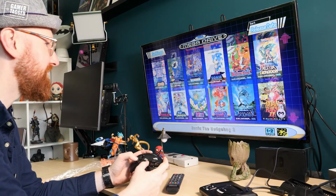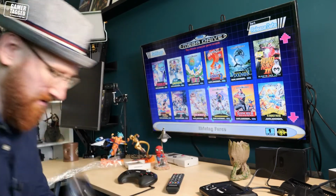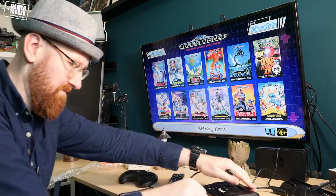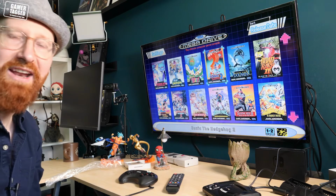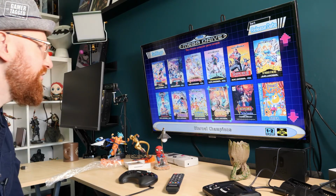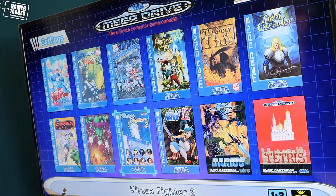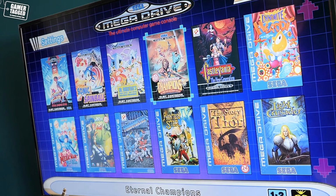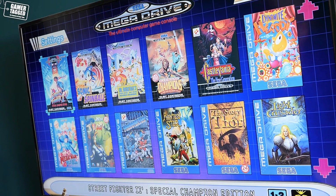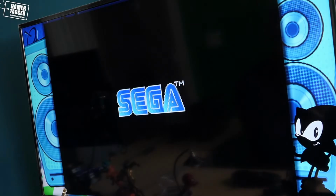Strider, oh my goodness. But I want to see if I can get the 6-button controller working. Hey, there we go. So it was just the initial menu screen. Okay, let's do Street Fighter. We've got Street Fighter, Earthworm Jim. Virtua Fighter 2? Are you kidding me? There's Monster World back there. There we go. Street Fighter Special Championship Edition. 1993 this game came out. That is crazy.